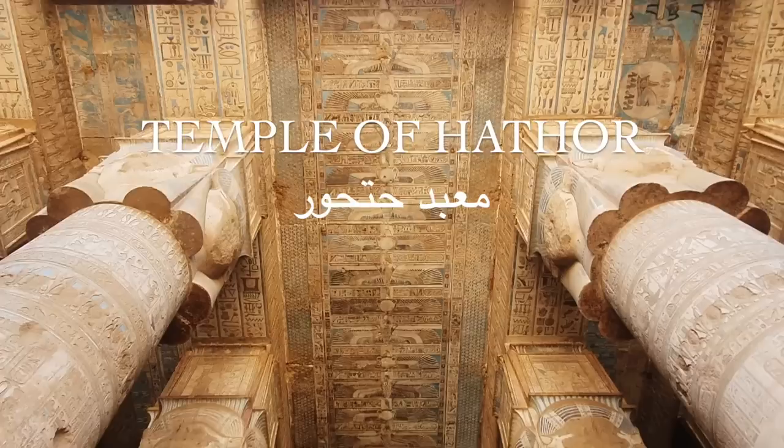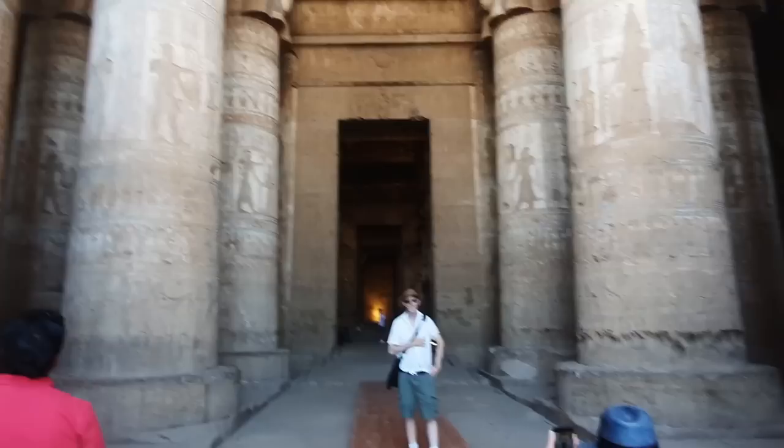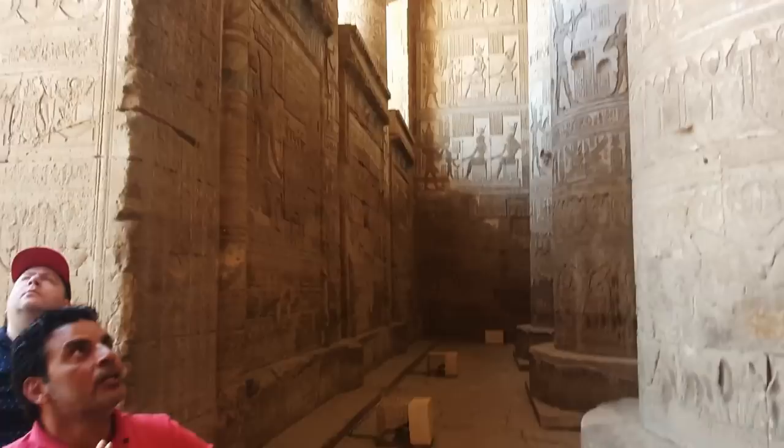Impressive. You get a picture. As I promised you, you're going to see the best carving ever, the best colors, right? And by the way, all these colors are original. The Egyptian administration didn't color anything, didn't add anything. This is the original colors.